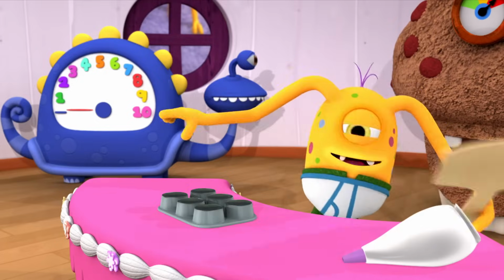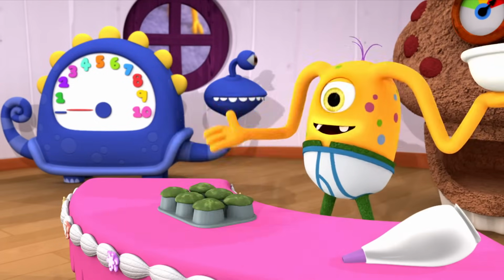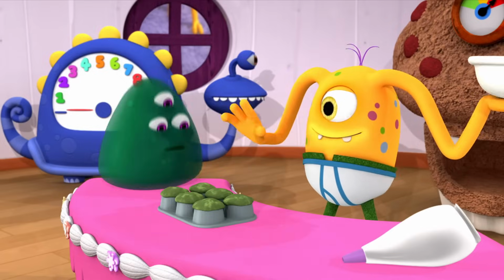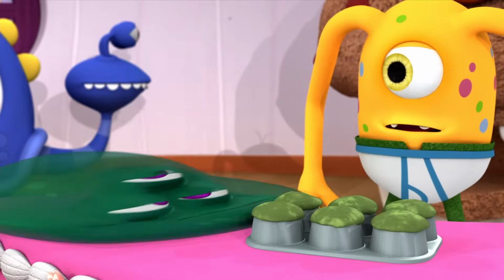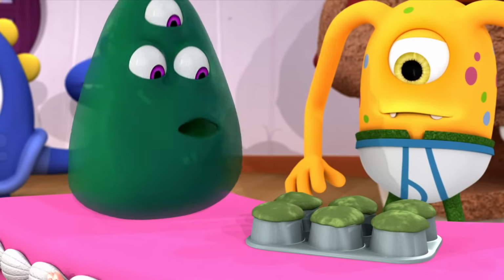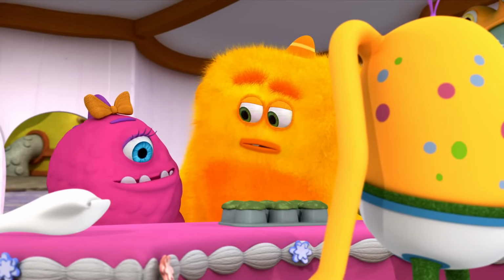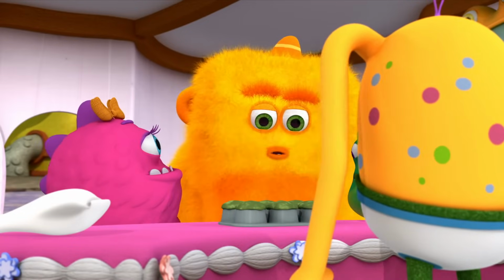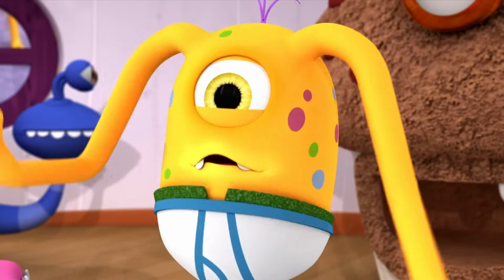Then I put them on the shelf, and finally, I poured in the muffin batter. Ta-da! Monster muffins! This doesn't look like a monster muffin. Yuck! This doesn't taste like a monster muffin either. I don't think this muffin is cooked. Yeah, and the toppings aren't on top. Oh, my muddly me. What did I do wrong?